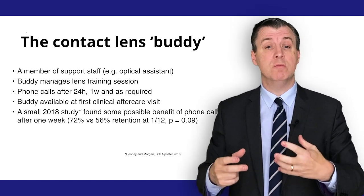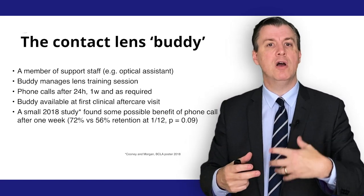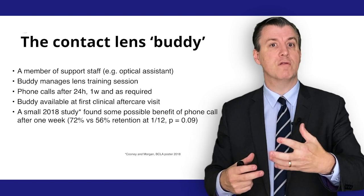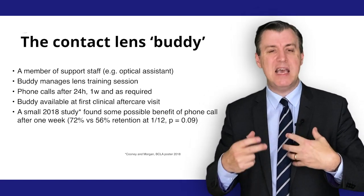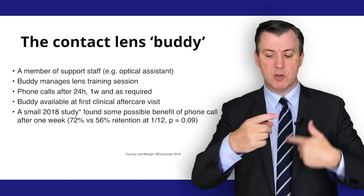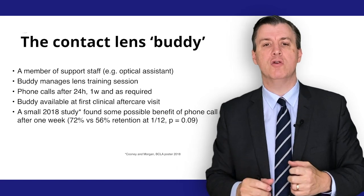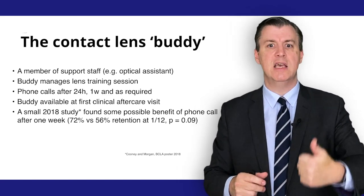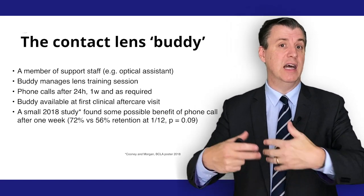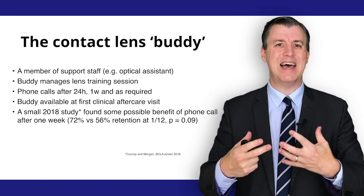And this buddy system involves things like the buddy ringing up the new wearer on the first day of contact lens use. Now, it would appear the new wearer might be a bit intimidated to come and contact us about it. So we have to flip this around and have the buddy phone the new contact lens wearer. Maybe on the first day, maybe on a week, and so on as required, just to check. Are you doing okay? Are you finding lens handling okay?